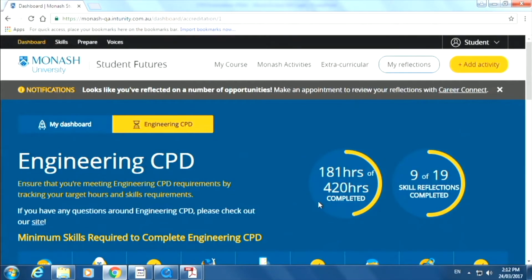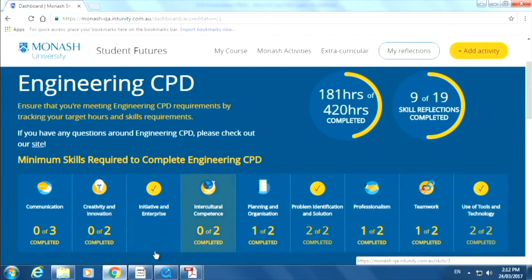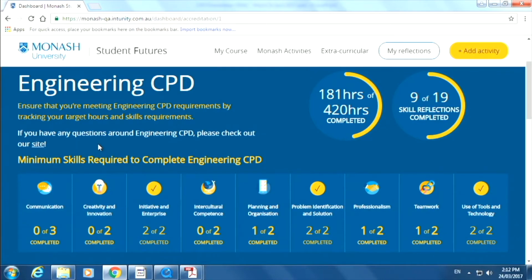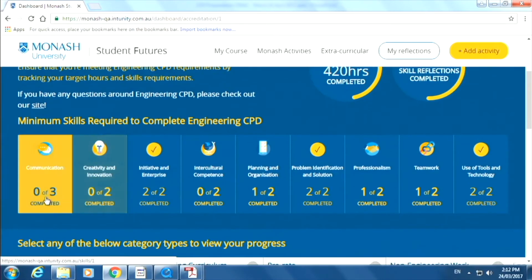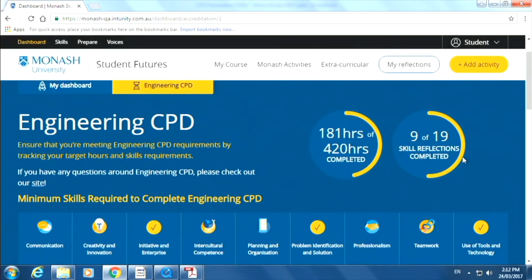So this is how the site looks at the moment, and it will be rolled out in the next few days, looking like this. You see over here you've got two progress wheels. One is for your hours and one is for the reflections that you'll be writing. Down here, along here, are all the skills that I'm talking about. There are 19 in total, no matter which year level, how much time you have left. 19 is required for you to submit. 3 of this one and 2 of every other. And once you fill in more and more of those, of course, that comes up to 19. The hours to 420. A note on that, the hours will always say 420 as the target.